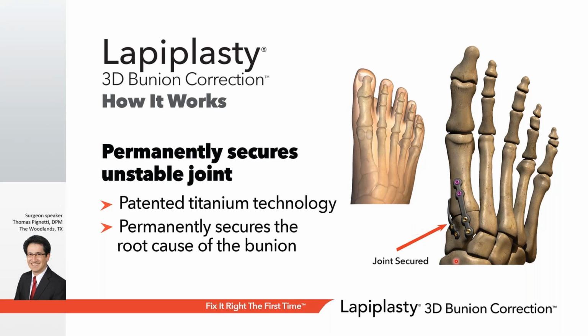Another question is about toenail fungus. If somebody has toenail fungus, should it be treated before the surgery? Well, that's a good question.